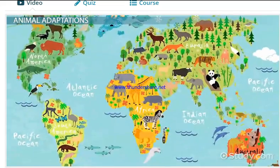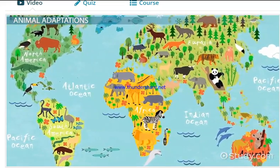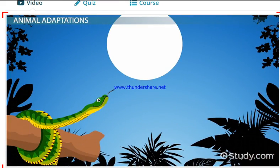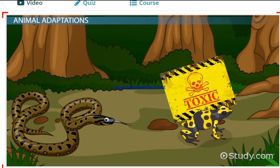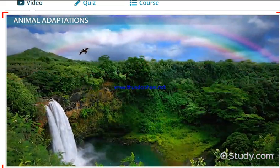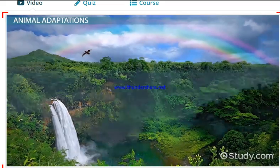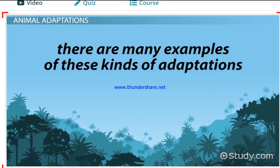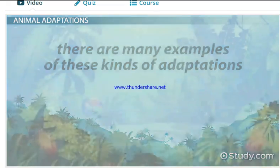A few examples of animal adaptations in the world's tropical rainforests are camouflage, the times at which they are active, poison and other deterrents, and interdependence on other species. We'll explore just a few examples of each of these, but keep in mind that there are many examples of these kinds of adaptations in such a diverse environment.